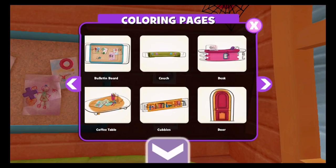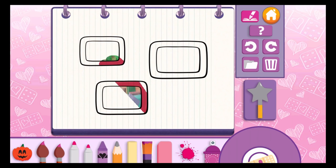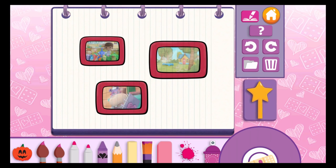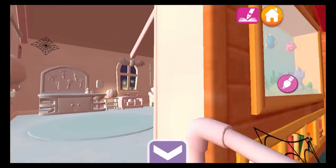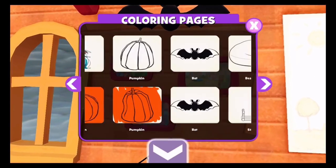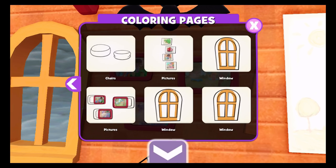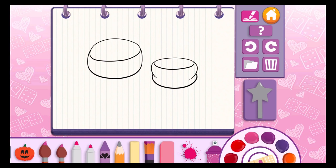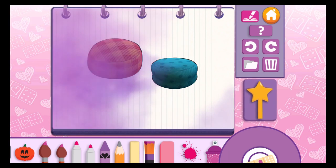What cool drawings! Some pictures. The magic paintbrush. The magic wand? I wonder what it does. Looks great. Thanks. Wow, these drawings are really great. Some chairs. The magic paintbrush. I wonder what the magic wand is for. Hey, that looks great.